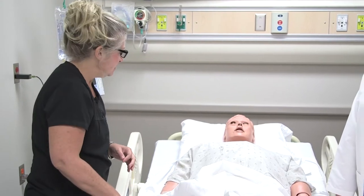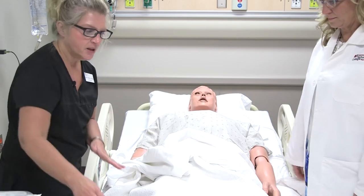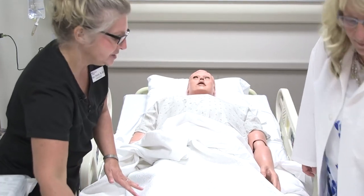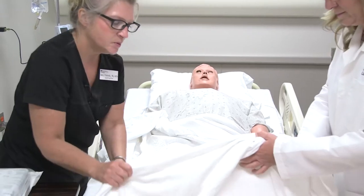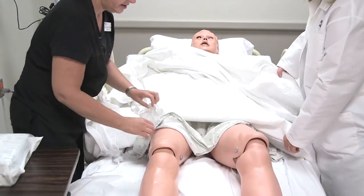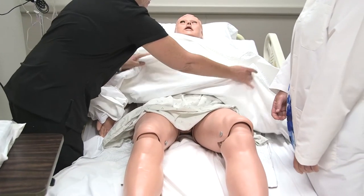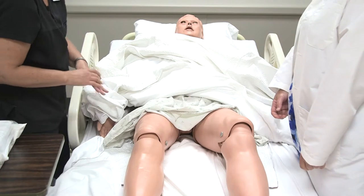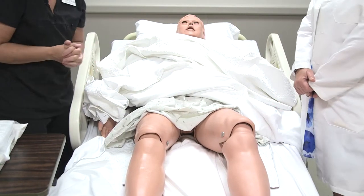All right, so Tim, what I'm going to do first is we're going to pull up your sheets and expose. We're going to need your legs exposed. So I'm going to pull up from this area so that your chest is still covered. All right. And then when I'm ready, we'll expose your area, and then we're going to start putting the catheter in.